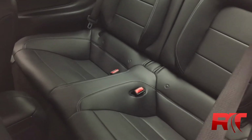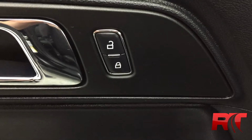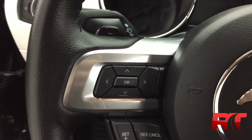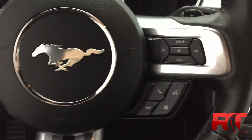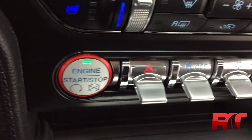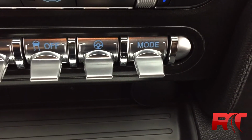Let's take a look at some more features. Driver door has power windows, power side mirrors, and power locks. On the left side of the leather wrap steering wheel is the cruise control and one half of the paddle shifter. And on the other side is the media and voice controls and the other paddle shifter. Push start ignition, as well as wheel feel and drive mode.